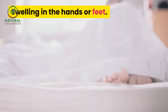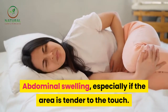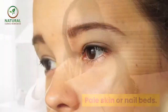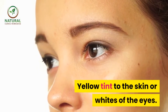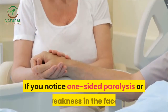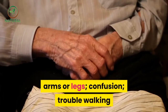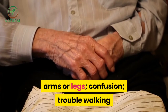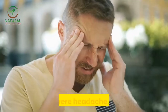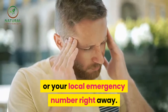Swelling in the hands or feet. Abdominal swelling, especially if the area is tender to the touch. Pale skin or nail beds. Yellow tint to the skin or whites of the eyes. Signs or symptoms of stroke. If you notice one-sided paralysis or weakness in the face, arms or legs, confusion, trouble walking or talking, sudden vision changes or unexplained numbness, or a severe headache, call 911 or your local emergency number right away.